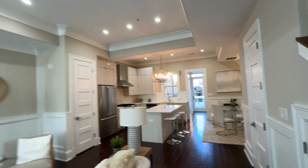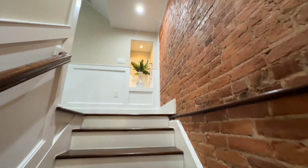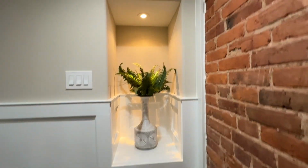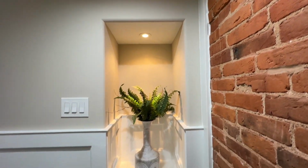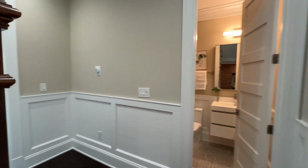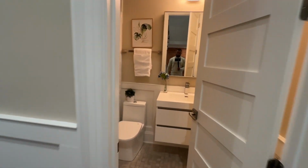So let's head to the second level. See what else is going on. So they've got this built-in plant ledge. You can store plants right there. You can have some pieces of art. On this level, we've got 3 rooms, 1, 2, and this one, right? So let's check out the bathroom first.